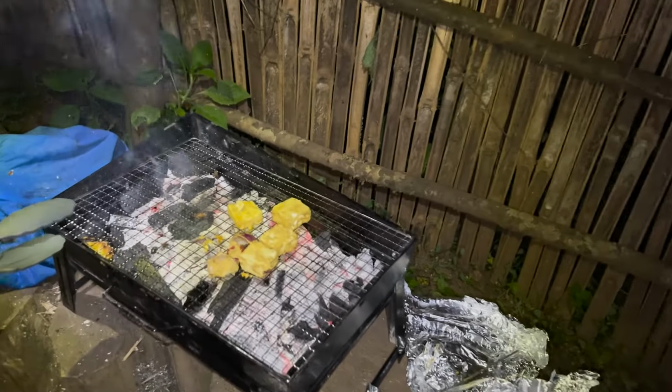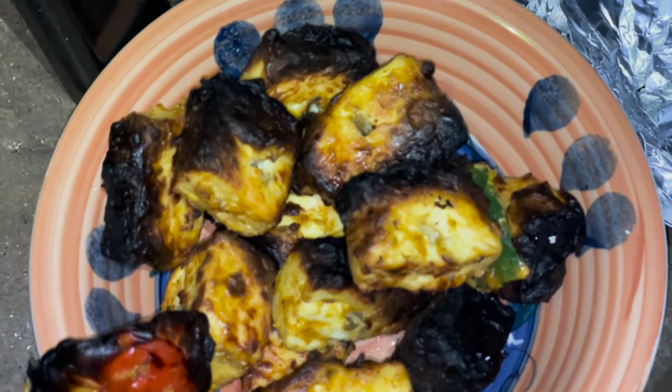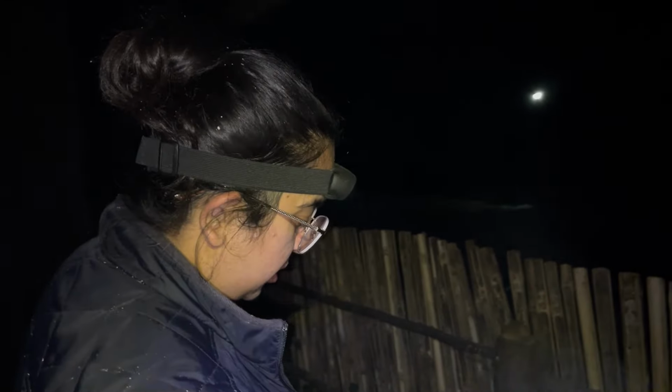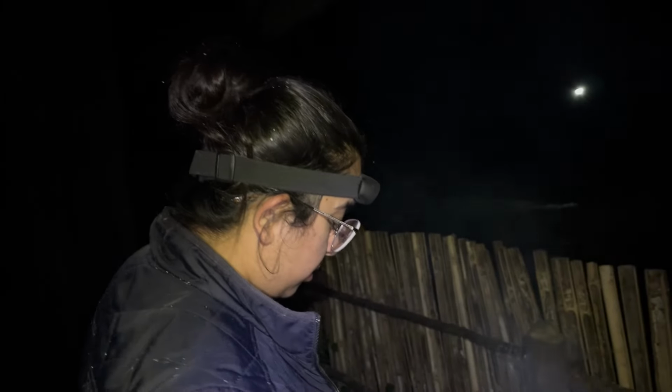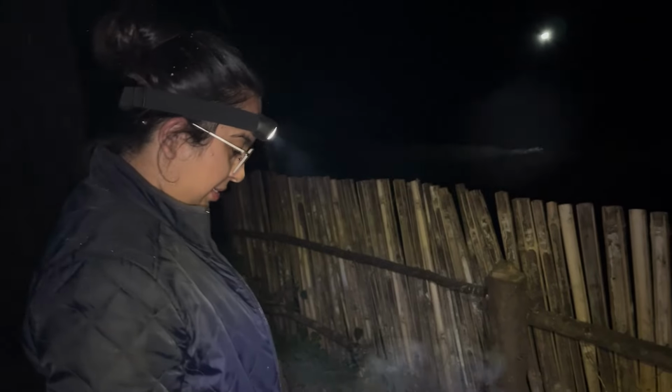So we've changed the way of making this paneer tikka because it's not working with the skewers. So we'll just now put them on the grill and see, because this is what happened. Sometimes even the most perfect chef makes a mistake, and guess who is the chef this time? You! When it's bad it's me, when it's good it's him. I think this looks way better. What do you think?